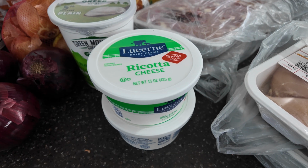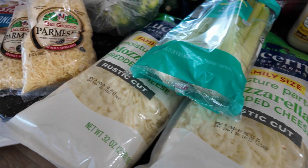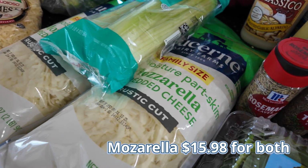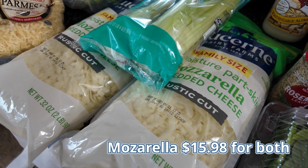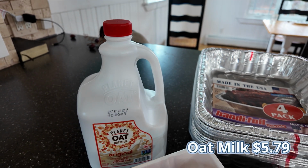I needed some ricotta cheese for the baked ziti that we planned to make, and that was $6.98. Then we needed a few of these mozzarella. So one of these is going to go into the baked ziti. The other one I think is going to be just for us for pizza night, things like that. Those were $15.98 together.